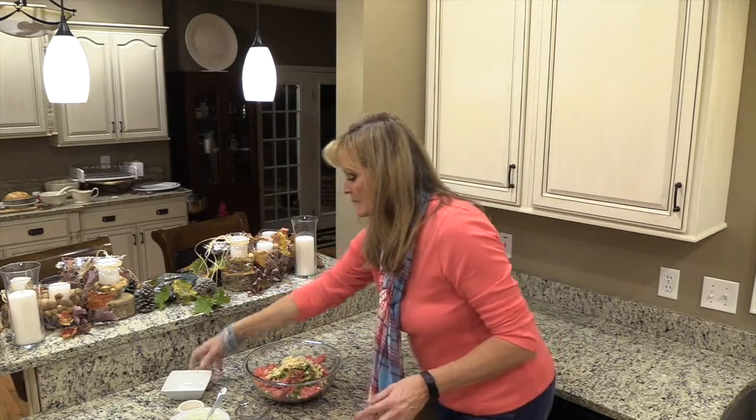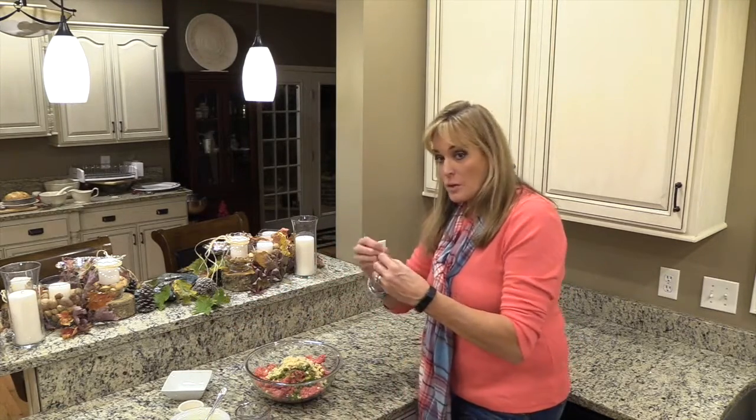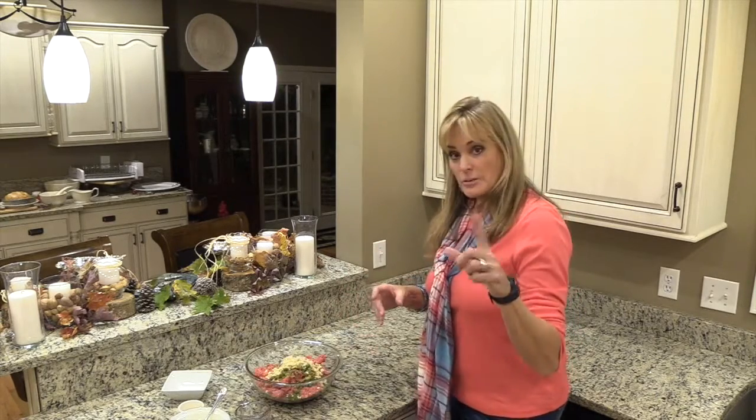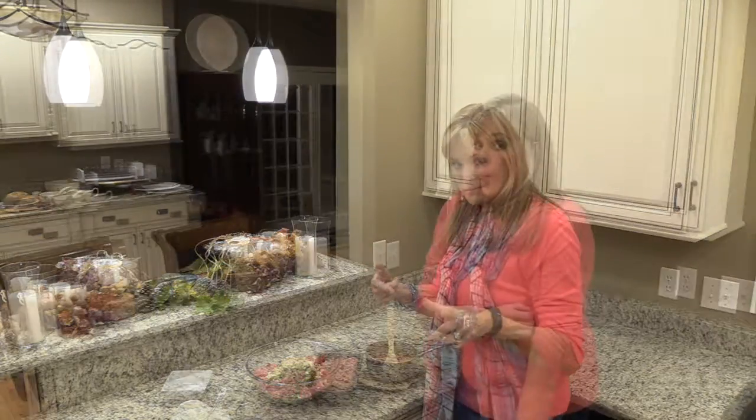Now we want to stir this up with a fork. We don't want it to be so mixed together. We would like it to kind of be loosely blended or loosely mixed. And then we're going to put it into our pan and pop it in the oven.